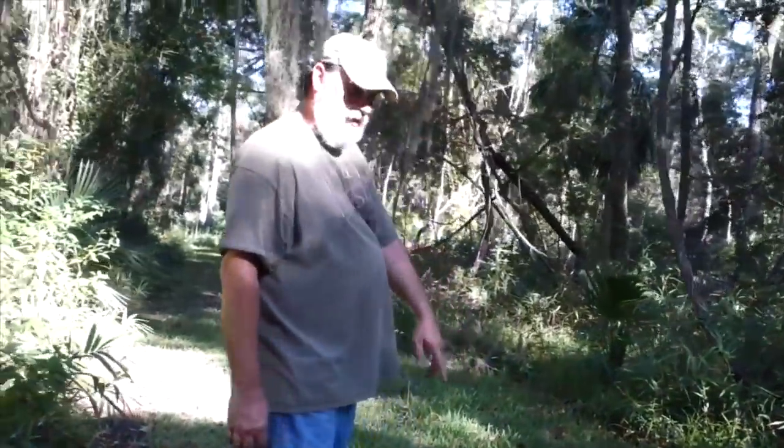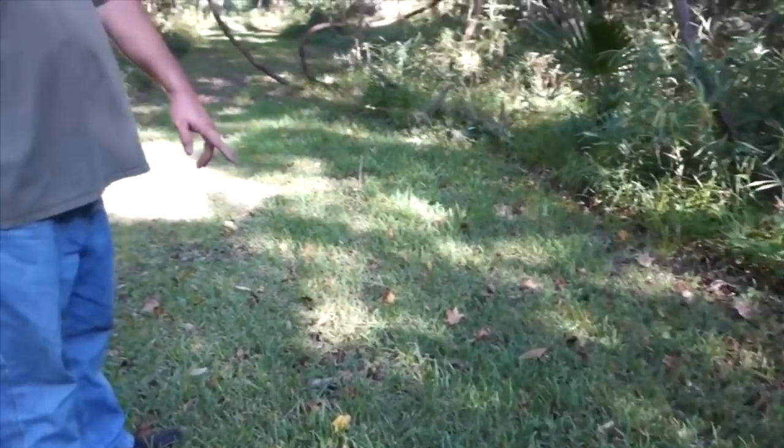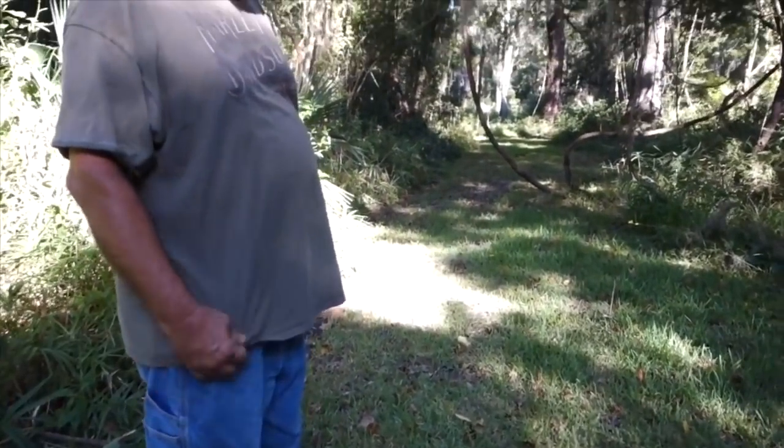This is the natural grass, right? Yep. This looks like St. Augustine. Yeah, it does. This is what people want in their front yards everywhere.